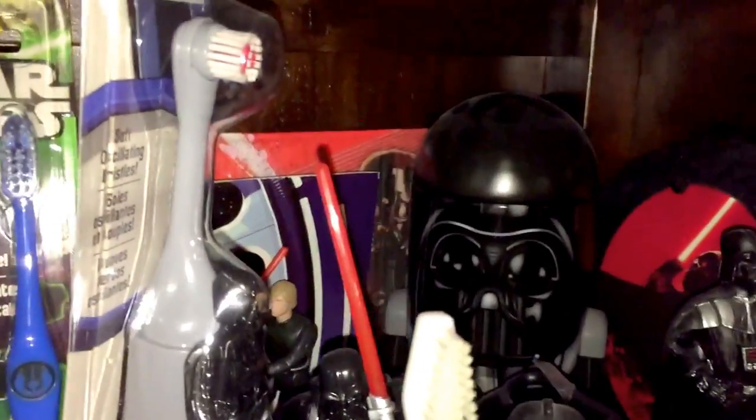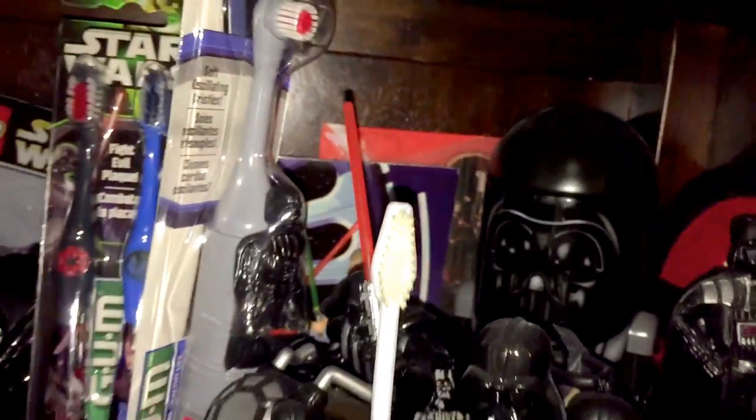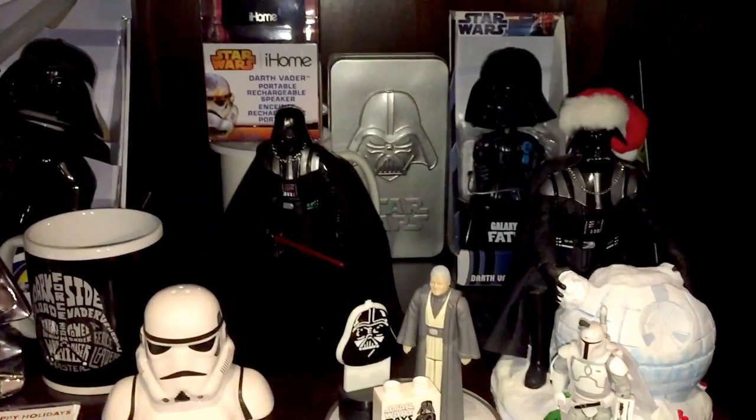Back there, more Vader stuff. Look at that, including napkins out of package. There are napkins in package, though, but I took that one out because I wasn't sure if I was going to get the full one yet. This is where the Mac Mini used to be.